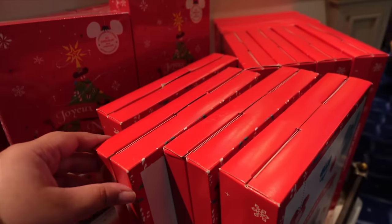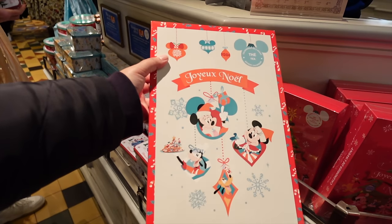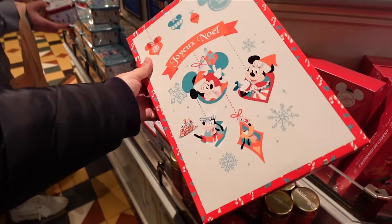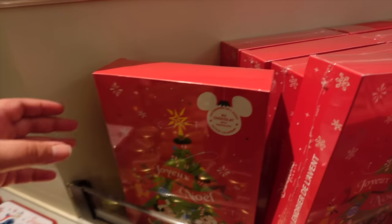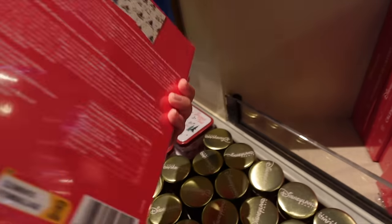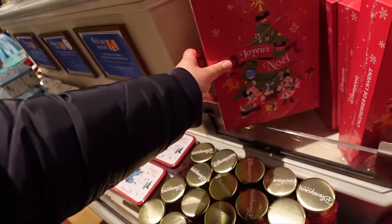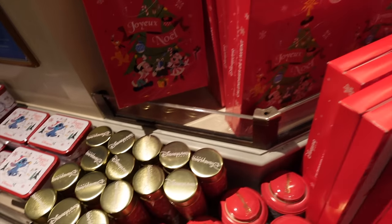And price-wise, this one is 25 euros for the tea set Disneyland Paris advent calendar, considering December's coming up very, very soon. They also have a regular chocolate advent calendar from Disneyland Paris. Again, Joyeux Noël, same kind of design. It's a little bit less expensive though. Yeah, there you go. This one's 20 euros, so 5 euros cheaper than the tea one.